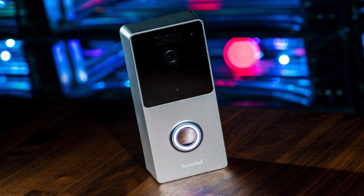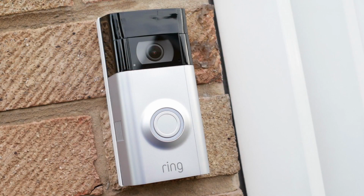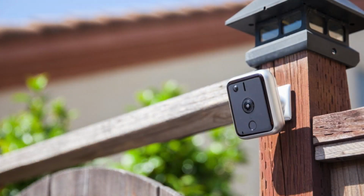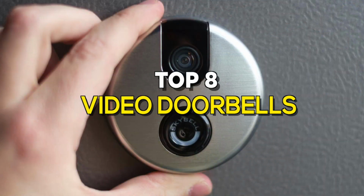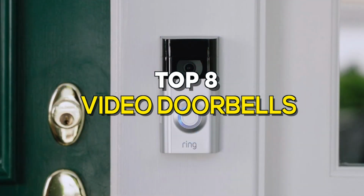A video doorbell is an internet-connected doorbell that notifies the smartphone of the homeowner when a guest arrives at the entrance of the door. Video doorbells come in all shapes and sizes, so if you're looking for a suitable one, then check out our new video to get more details about some of the latest products available in the market.